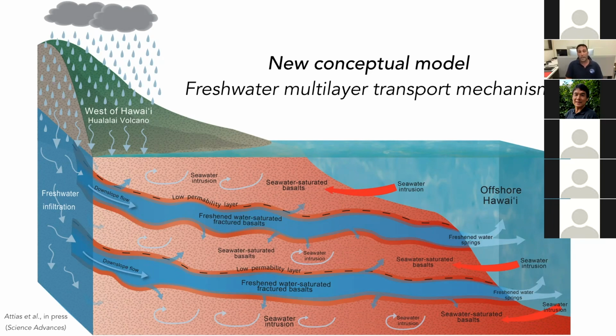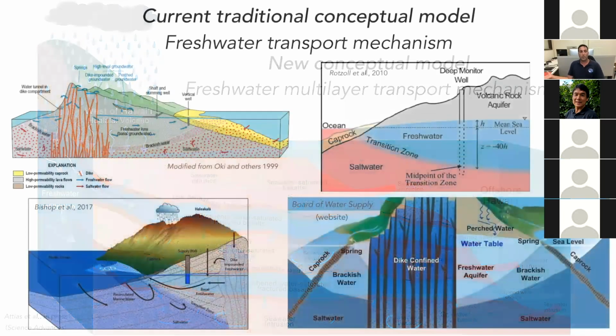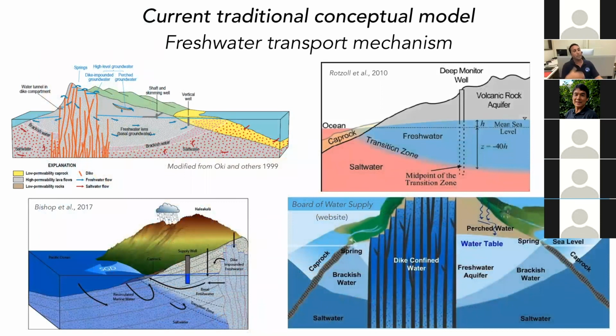And this is basically a paradigm shift from those current traditional conceptual models that all show the same kind of picture in every paper that you open on the Hawaii groundwater system. You have the basal lens that is basically coming out. If you look at Bishop et al. 2017, the basal lens brings fresh water to the coastline and releases SGD. There is some transition zone with brackish water, but beneath it, it's all salt water. It's all ocean water. There are no more freshwater layers beneath that seawater layer.